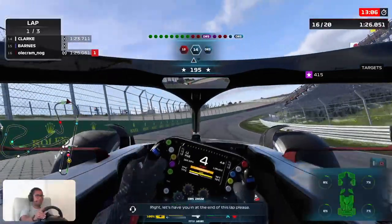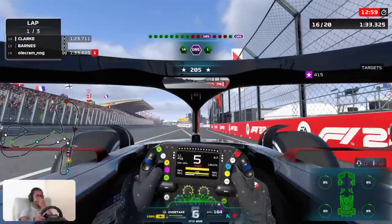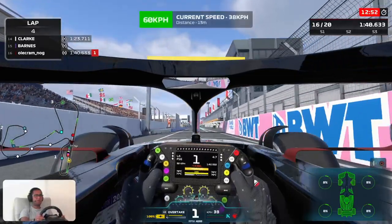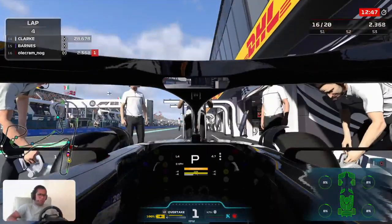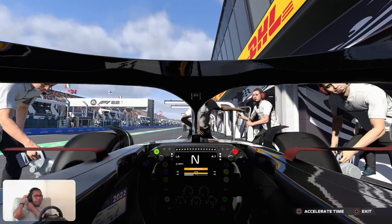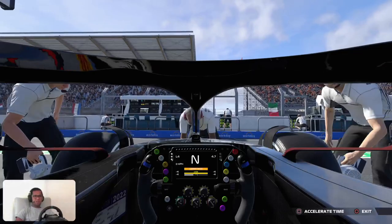Right, let's have you in at the end of this lap, please. What is the speed limit? 60 kilometers per hour, and I think that's the line. Okay, good. Super important as well, learn how to get into the box and the speed limit. That is 60, some tracks are 80.